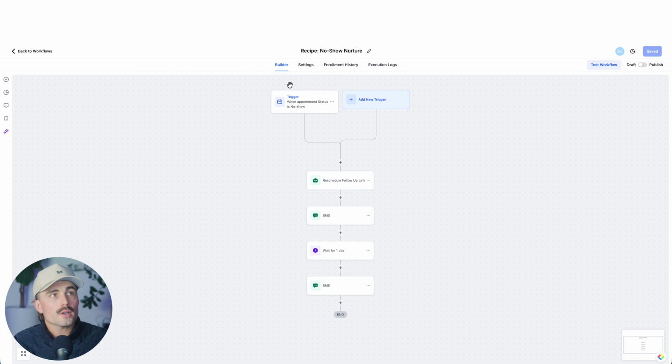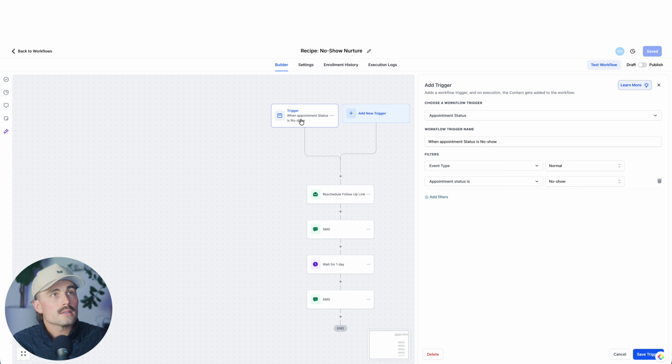So again, it starts with a trigger and then it has actions. That's the simplest way to think about workflows and automations. Something triggers a set of actions to happen, and you can specify all of those. So for this no-show nurture, the trigger is set to workflow trigger name. Okay, choose a workflow trigger. It's appointment status. So the event type, normal, and appointment status is no-show. Those are our filters. Those are our conditions to go ahead and start this trigger.